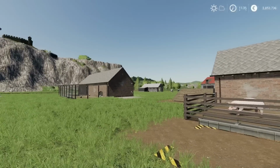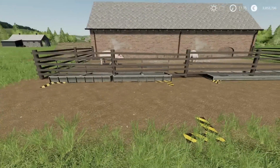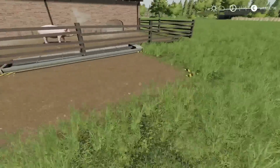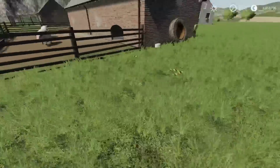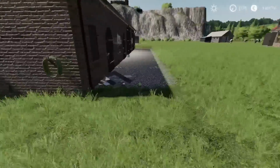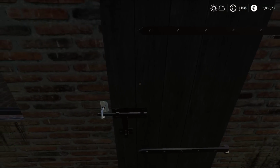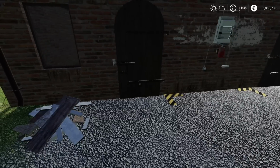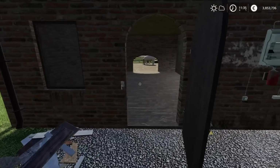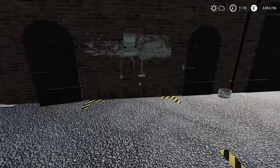Their buildings are pretty much the same. It's the pens around the outside that are a little bit different. We've got our feed trough and water trough for the pigs just here. Straw goes in the side just there. There's a lot of detail on it. We have got some doors that open, although you don't want to be letting them out, but they do come into this section here.